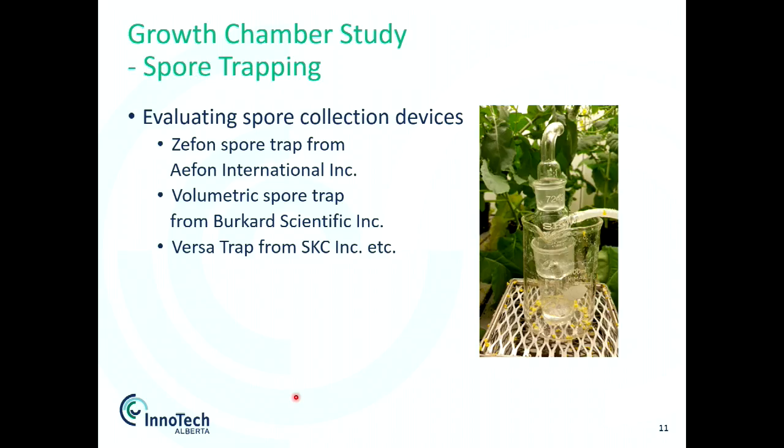And now we need to find the number that triggers the disease, and then we can set up our biosensor. So how could we do that? We set up a growth chamber study. First, we have to select a spore trap. We evaluated lots of spore traps from different companies because we need to use liquid samples. The last one we selected was a trap from SKC for our experiment. We hope in the future we can have something different because this device is pretty expensive.